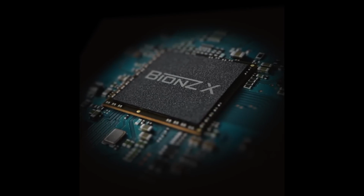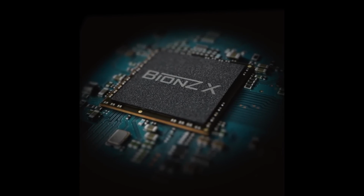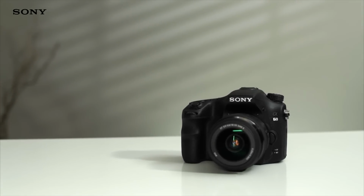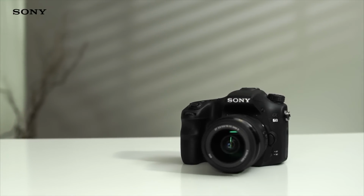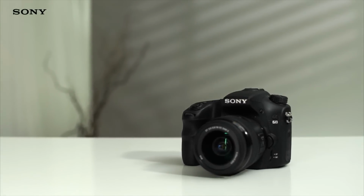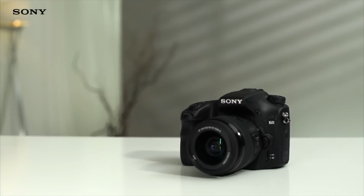Plus, the Bionz X processing engine works its magic on the picture, bringing out the very best in every photo, whether it's a family portrait or a nighttime city scene. The Alpha 68 may be powerful, but it's also beautifully easy to use.